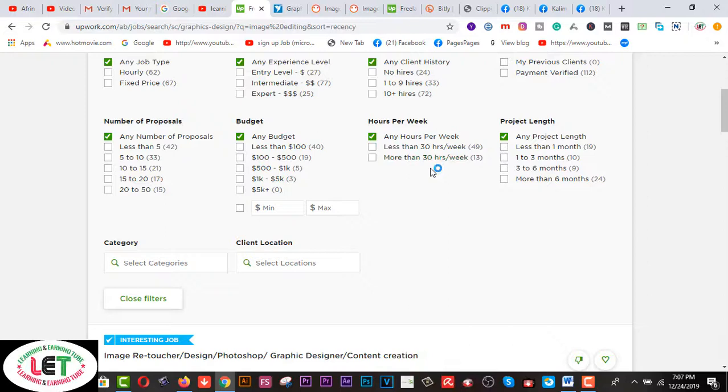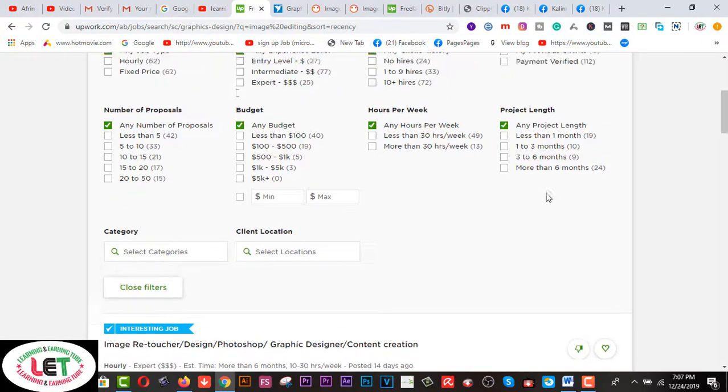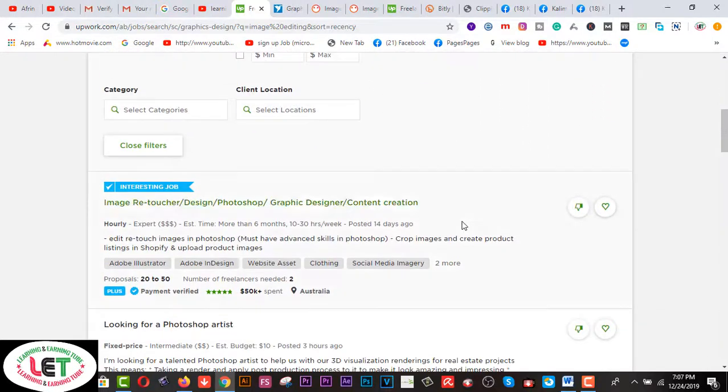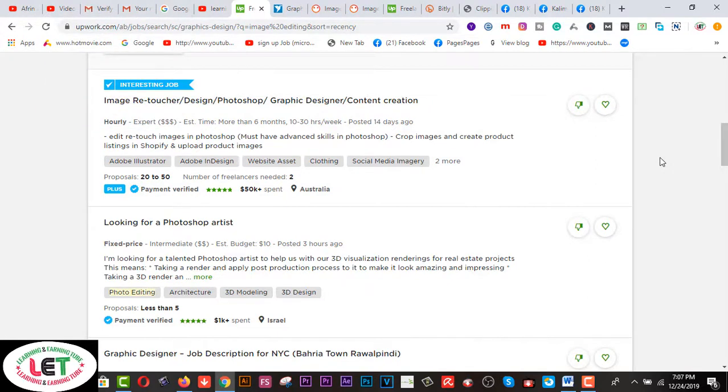And hours per week, you have to work on these two criteria: less than 30 hours per week, there are 49 jobs, and more than 30 hours per week, 13 jobs are available here. And project length: less than 1 month, 19; 1 to 3 months, 10; 3 to 6 months, 9; more than 6 months, 24. These are the total characteristics of this platform.